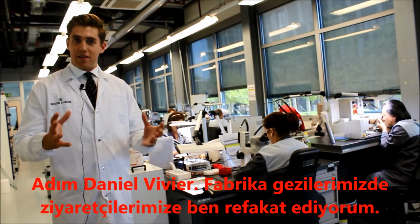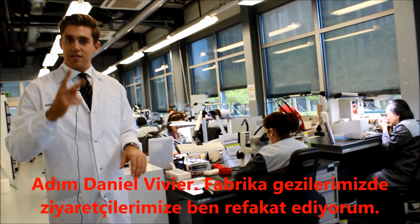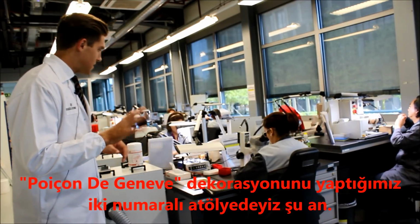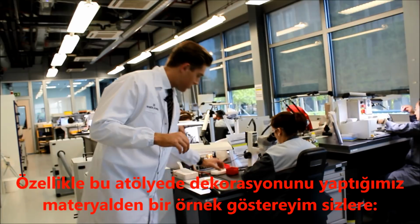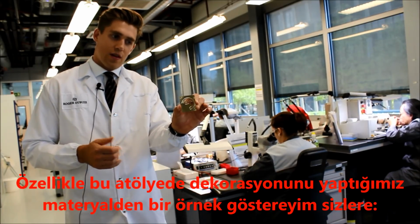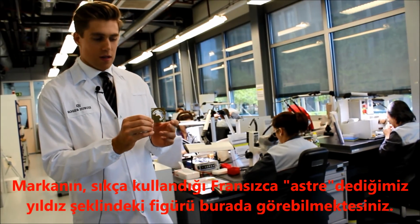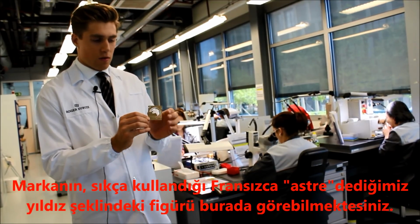Geneve. I do all of the manufacturer visits here at Roger Dubuis, and we are right now in the second workshop that we have for all of the decoration that we do for the Poinçon de Genève. So the pieces that we decorate in this specific workshop, for example, I'm going to steal one of these pieces, is this, for example. So what we can see here is it's a very large piece that we use in the production of our watches, and we can actually see the star. The astral, as we call it in French.